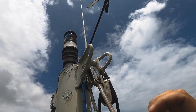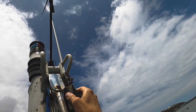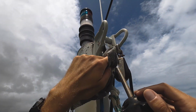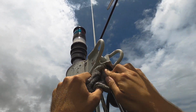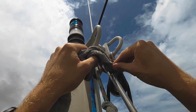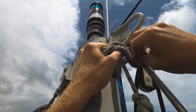And the other thing I'm going to inspect is our spinnaker block. We also lift from it, and I just want to make sure it looks all right. A little bit of polish. And this forestay fitting is actually completely new. We had a new furling unit put in, and when we did that, we re-rigged the forestay. The pin through there looks good.